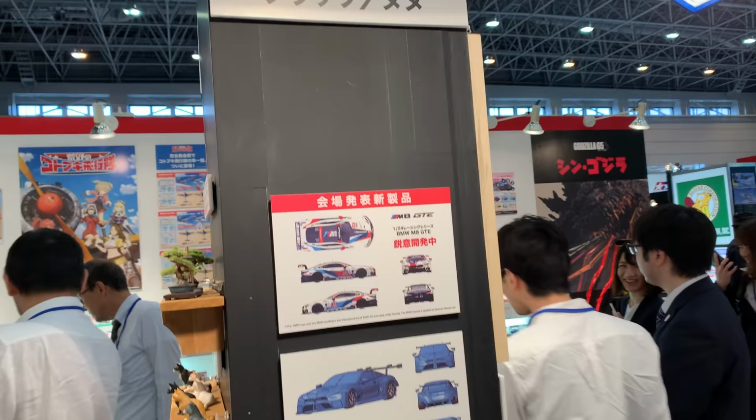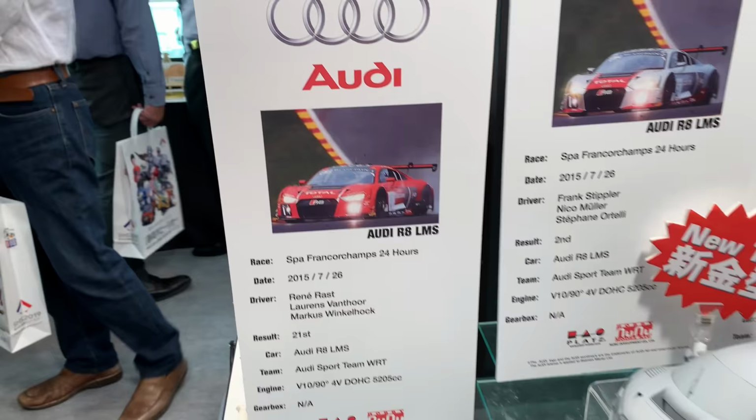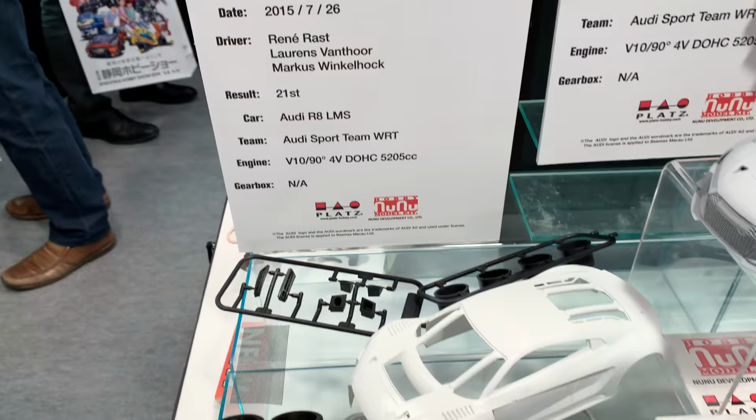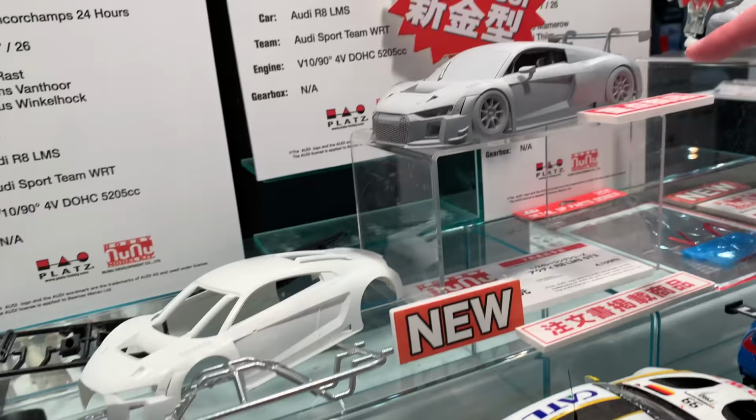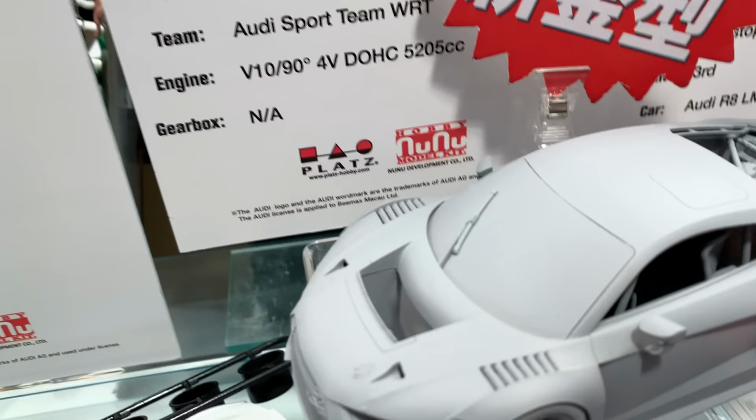Hobby Nunu has some new stuff on display here at the Platts booth as well. So I've been quite interested in some of these kits that Hobby Nunu has been coming out with recently. They've been doing some fantastic work, it looks like, and they are not stopping. We've got a new Audi RALMS version coming on the way, and they've got that one showing here. There we go. Looks quite nice. Looking at the interior detail and the inside, you can see there's a fan behind the radiator if you look down into the hood. And the engine, I do not think this is going to be a full engine kit.